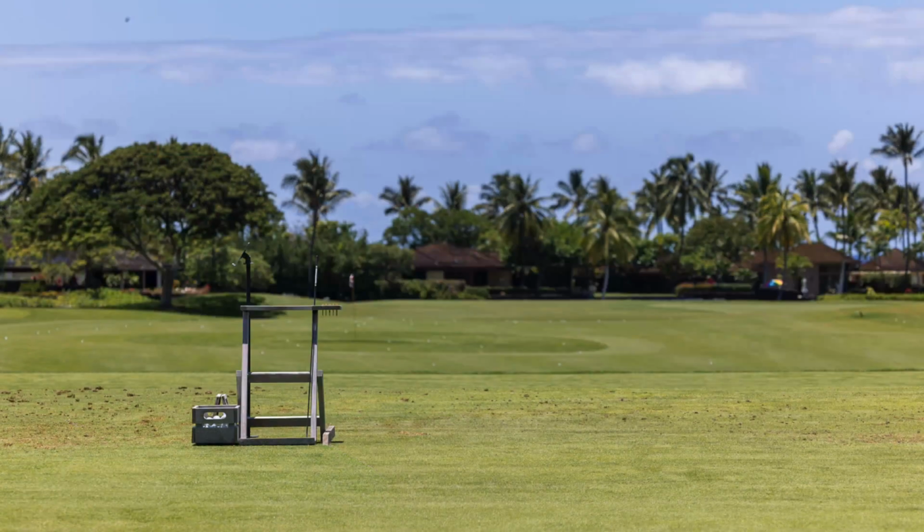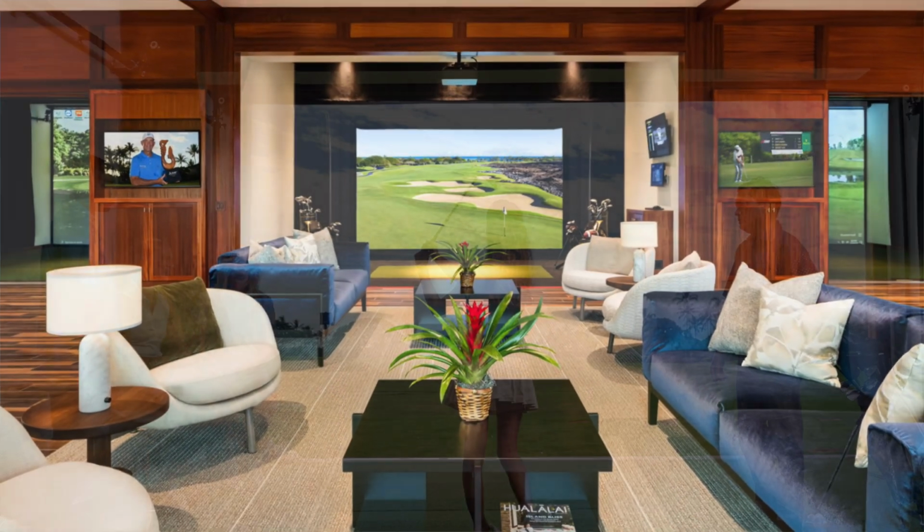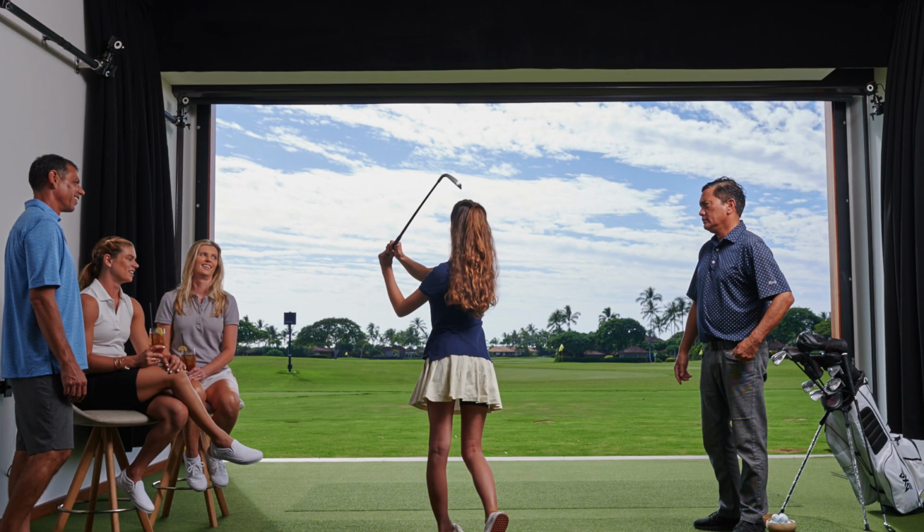So far, I gotta say, the facilities at Hualalai are spectacular. Brand new golf hallway, 2 TrackMan setups that go straight out to the range. Also, they have a full TrackMan range setup. You see that right there? You can get an app, you can go over to the range over here and track all of your data. It is pretty wild. So we're getting ready to go to the course. I'm excited to see how this goes.